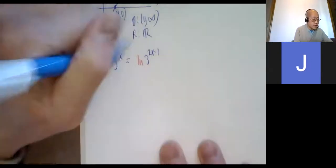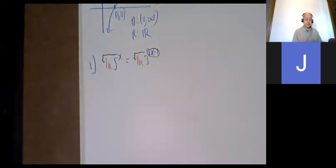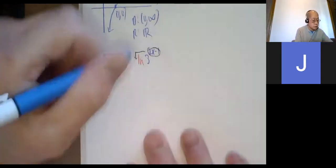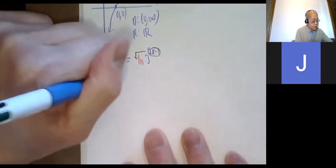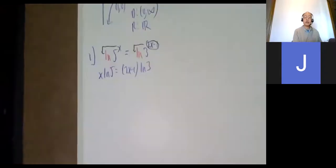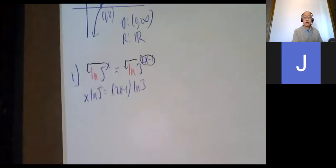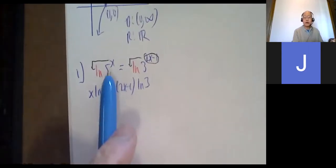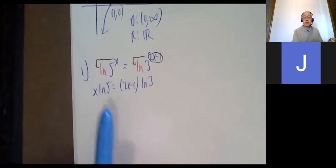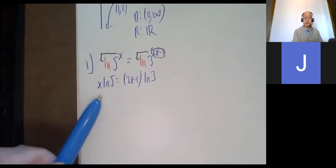The reason you do that is because now these exponents can come down in front. Take the ln of both sides. So we now have x ln 5 equals 2x minus 1 ln 3, like that. If you have an exponent that's floating up there, to get it down, take the natural log of both sides. Technically, you could pick any base, but I want you to get comfortable with ln. It's better for calculus purposes.